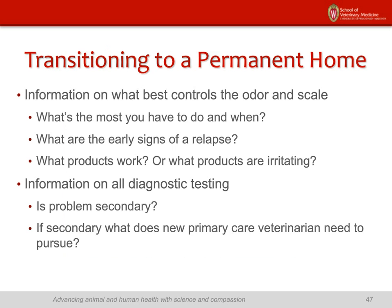So when you're talking about transitioning these dogs to permanent homes, the things that are most important to give people is what controls the odor and the scale, particularly the odor, and that is invariably going to be clipping of the hair coat, regardless of the underlying disease, whether it's a secondary or primary disease, medicated bathing, and bathing with either flipping between an antimicrobial shampoo and anti-seborrheic shampoo to keep the odor down. If the odor's down, everyone is very willing to work dogs up. So it's basically, how much do you have to do? And you can get this down to like once a week.